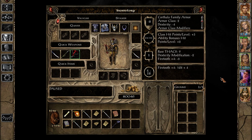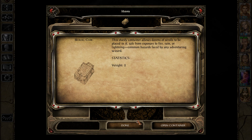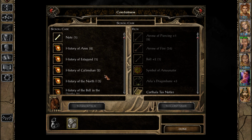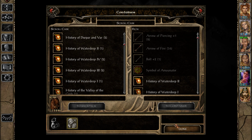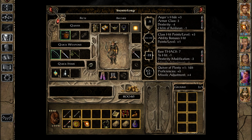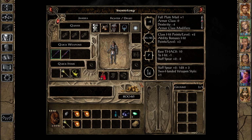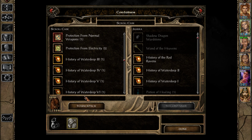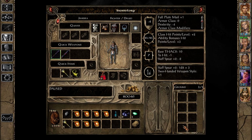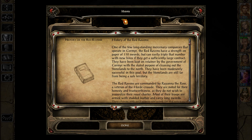Does anyone have the history of Waterdeep 2 and 1? They're probably in this container, if I had to guess. I have the history of Waterdeep 2. Let's send that one out. And 1. Perfect. Okay, so we'll send those over to Jaheira. And then we're going to open the rest of these. So that's going to be out here, that's going to be out here, and out here. Cool. Right. Let's start with the history of the Red Ravens. I have no idea what this is.